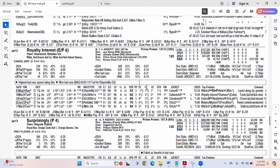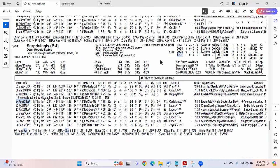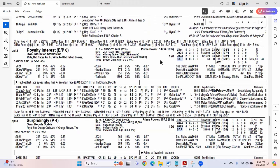Royalty Interest, I don't think I'll have any. Did win that Sheep's Bay and does come off back-to-backs. 93 is pretty good. That was first off a mini layoff here. And I guess it is the highest last speed rating. It is Chad Brown, so you can't really completely dismiss that one. Surprisingly, I don't think so. That's the 13, but that's your past performances. And I'm going to really try to finalize some selections, but I'm going to be spreading deep here, so be prepared.